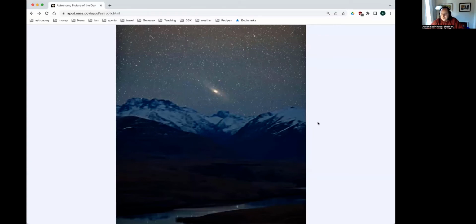Without further ado, let's do the astronomy picture of the day. And here it is, today's astronomy picture of the day. It is a photograph of the Andromeda galaxy taken from New Zealand over a mountain range on the South Island. The Andromeda galaxy is a northern hemisphere object, about as high in the sky as this object gets any time of the year from New Zealand.